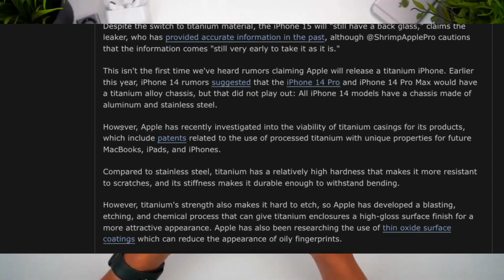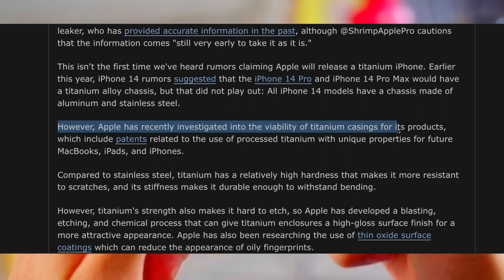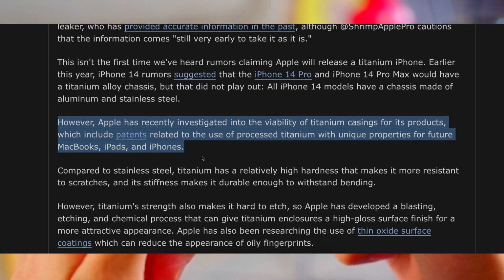Now we could expect the new iPhone to be much more durable. Let me tell you why. Apple has recently investigated the viability of titanium casings for its products, which includes patents related to the use of processed titanium with unique properties for future MacBooks, iPads and iPhones. So this could be something we could expect to see in Apple's future products.